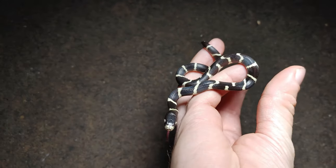Very cool. They get a lot bigger than this, but it's just a little guy. Oop. Squirmy guy.